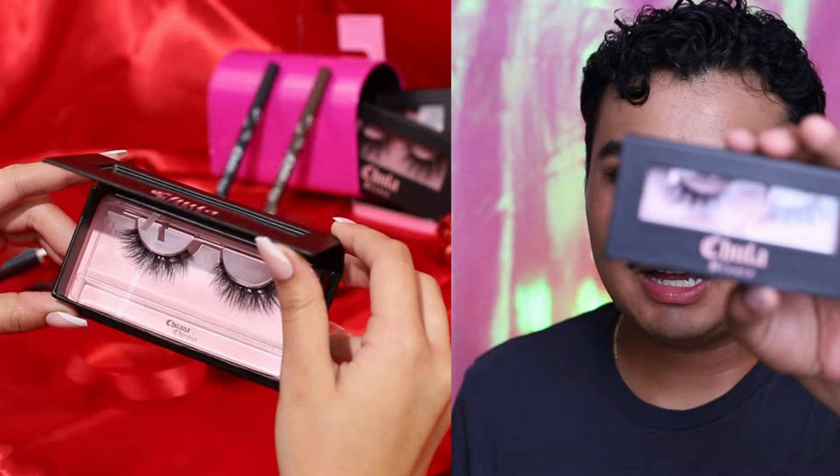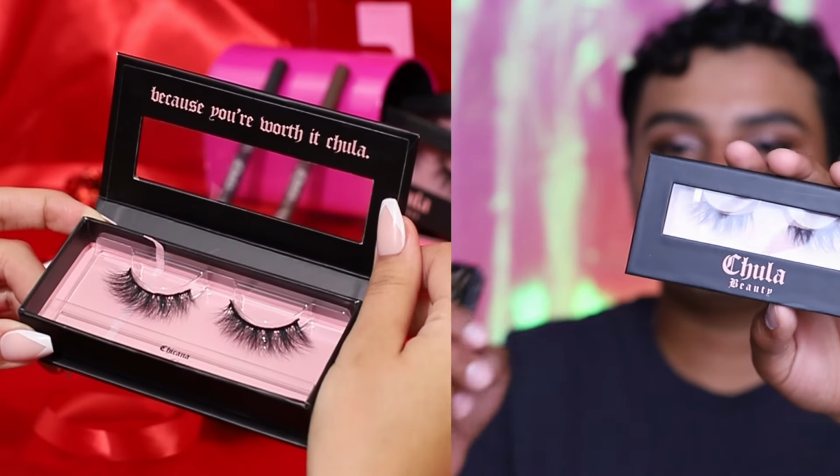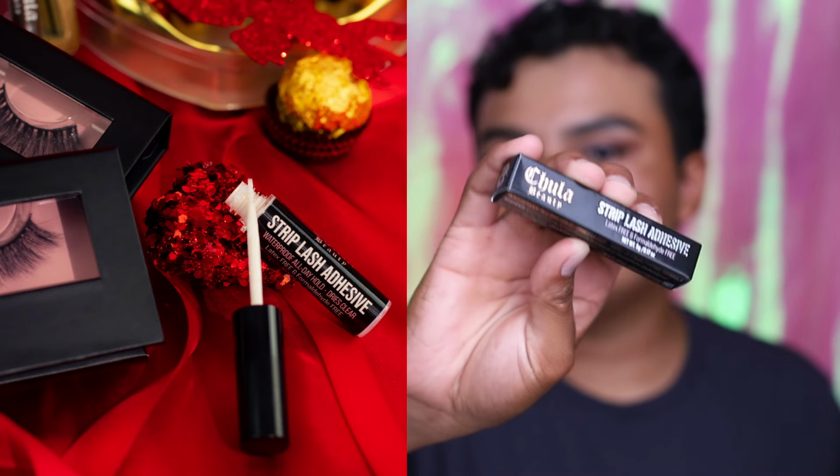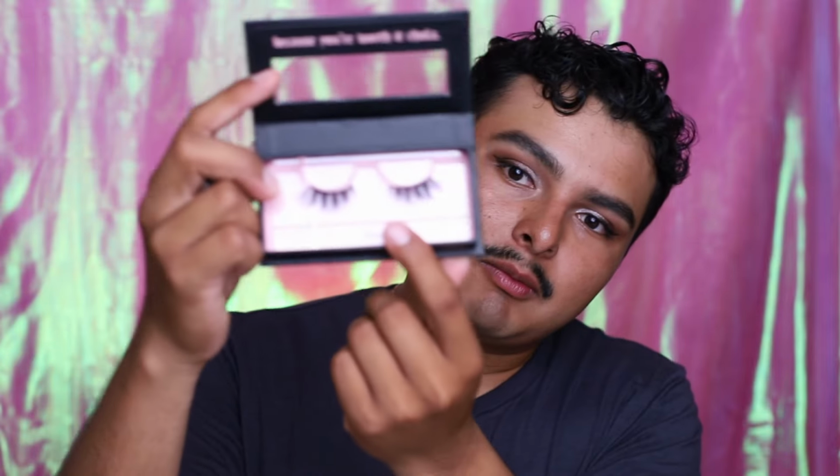Now I'm gonna go in with the one and only, the Chula Beauty Lashes. This is my brand again. Sorry guys, I know. This should be the last of my brand. Our lash glue. Every bad girl who uses lashes knows about this formula. It will hold your lashes. You don't have to worry about them falling off when you're at the baile, when you're out and about, when doing groceries, or at school, at work. She's got you.